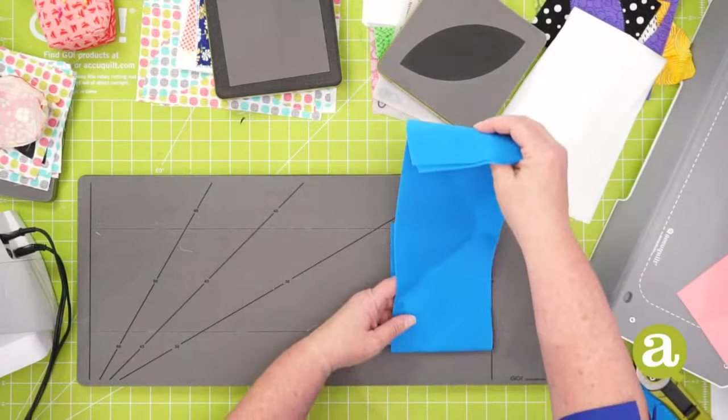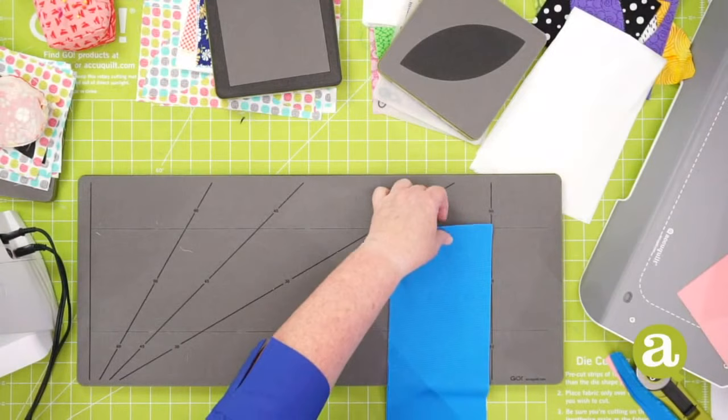Okay, it is so staticky in here, holy smokes. It's just sticking to me here.